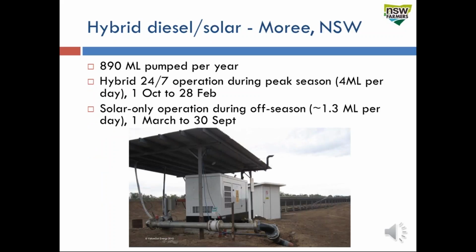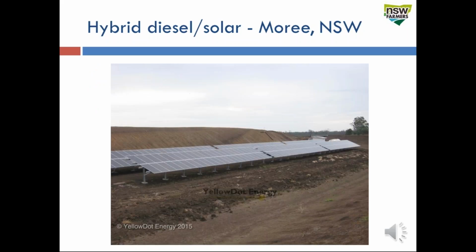Here's an example of a hybrid diesel solar installation in Moree, one of our members that we've analysed. They're pumping 890 megalitres per year, and it's 24/7 operation during peak season, both diesel and solar, but solar only operation during the off season where there's much lower pumping volume required. This is the array.